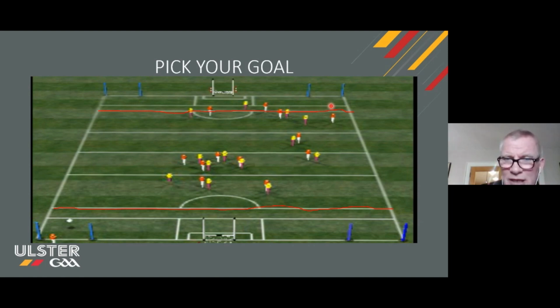Everything you have. Brilliant for decision making. Are you going to hold on to the ball? Are you going to be patient? Are you going to recycle? Are you going to wait your chance to get somebody to break the line? So it's all about, as I say, you have to work the ball.